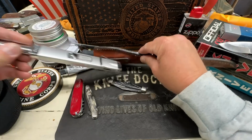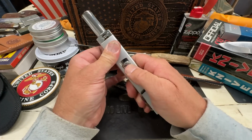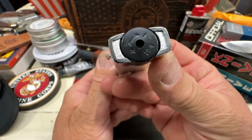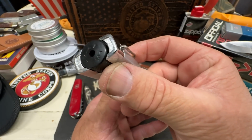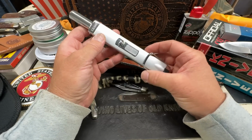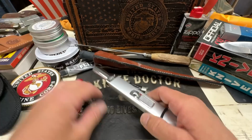This is the Zippo he was talking about. Check that out, y'all. I guess you gotta mash that button and click it. I'll have to find out. I guess is it butane? It's got batteries. I wonder how you fill it up. I'll have to do some research on this. Very cool, buddy. Thank you for this, though.